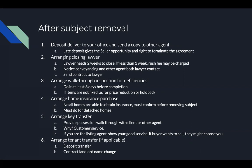And number 6, arrange tenant transfer. If there's a tenant, you have to arrange a deposit transfer and a contract landlord name change, okay? So you have to help them with that. It's more customer service. So back to number 5.